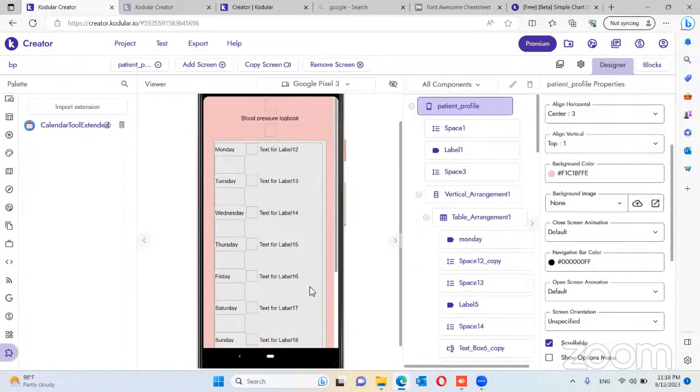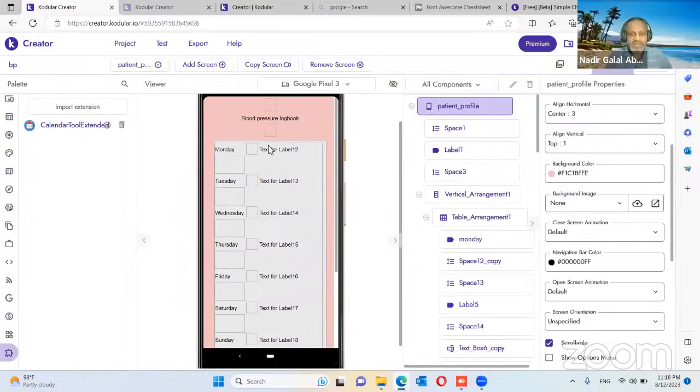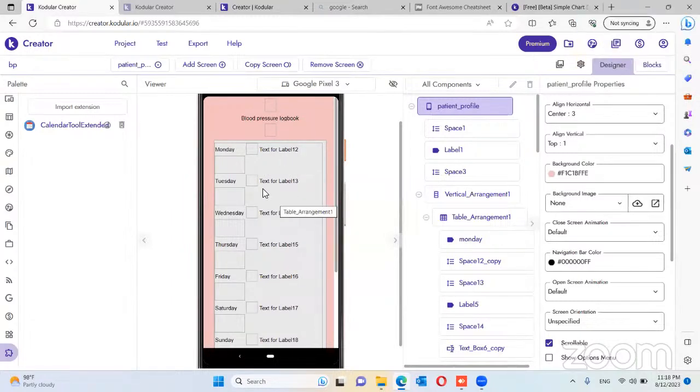So yeah, this one. And where do you get the readings from? So this one is the summary page. We didn't create the page for the readings yet, but this is the summary page where the readings are going to be saved, after the patient enters all the readings for systolic and diastolic for each day. We create it for 1 week.